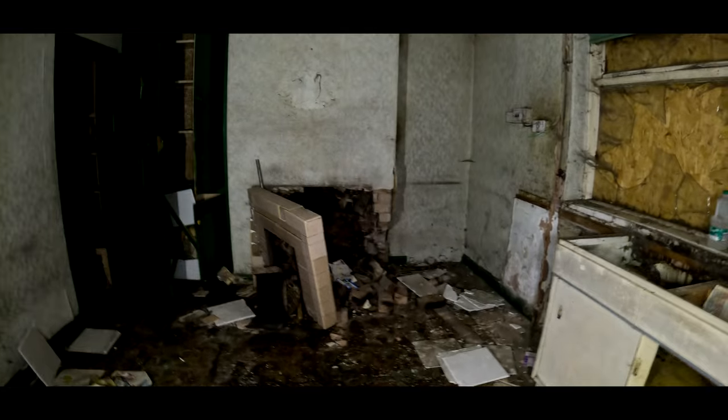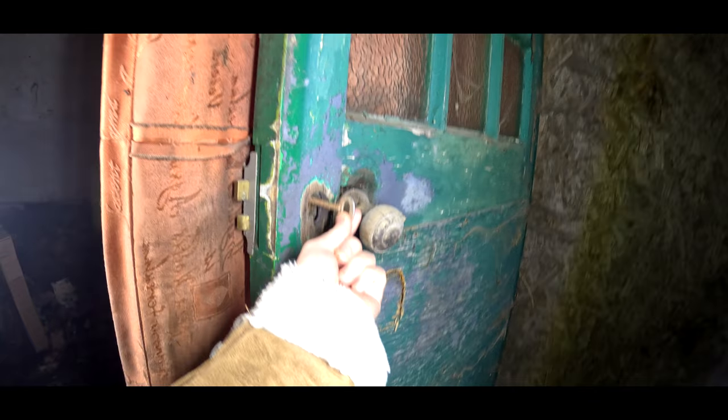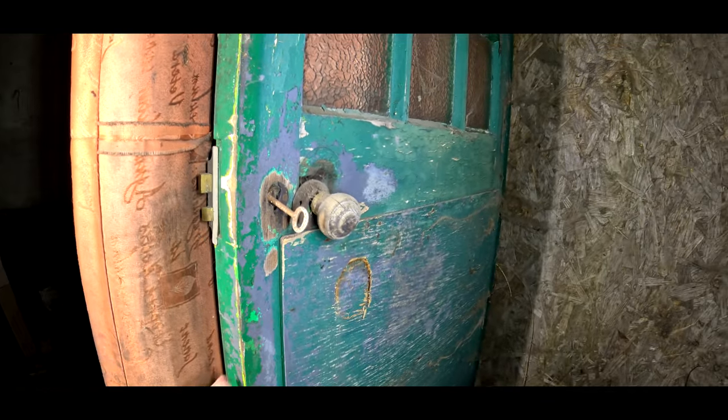Jeez. See the water damage coming from that side then? Yeah. Look at all the posts there. What happened there? I don't know. Look at the big ball there as well. Somebody's coming, they've got keys, they're just chilling in the thing. You know what I mean? The boards are all damp. It might be the farmer.